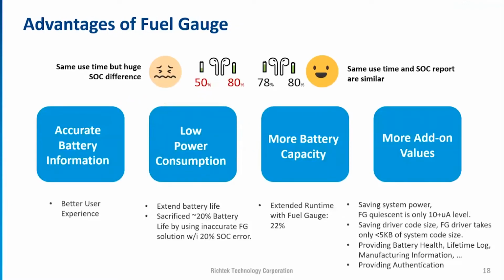In this slide, let's talk about the advantages of our fuel gauge products. First of all, directly perceived from the upper left diagram, it is clear that without using a highly accurate fuel gauge in a product like earphones, there is a huge difference of battery capacity on each earphone. The upper right diagram shows earphones with Richtek's fuel gauge. You can see that the SOC reports of both earphones are consistent and very accurate.